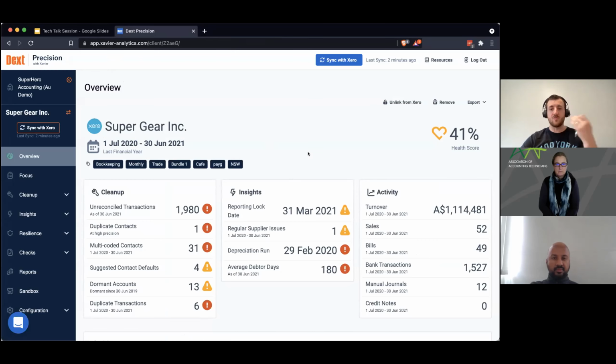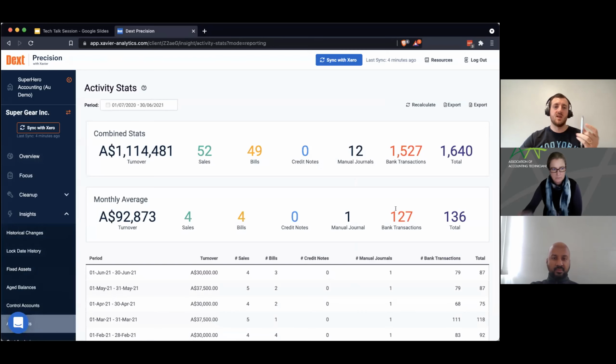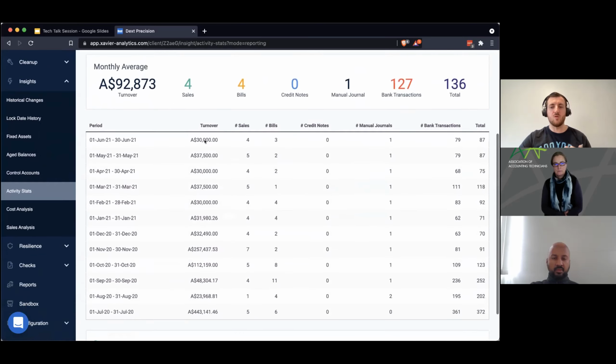Perfect. All right, so let's jump into the second part of this as well. So that's the health score report for quoting and prospecting. But what we're also seeing more and more often on this activity stats report is firms using this as a way of measuring activity or billing for transactional bookkeeping work with clients, more so than the traditional hourly rate. The reason being, not all transactions are created equal. We know that posting a journal is going to take more time than processing a bill or reconciling a bank transaction.